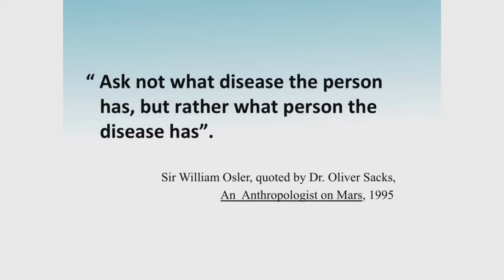So again, I think this is a very important statement. When it comes to head and neck cancer, ask not what disease the person has, but rather what person the disease has. And I see that as very empowering because one can get oneself into the mindset of saying, I'm going to be the kind of person that is going to work my way through that.